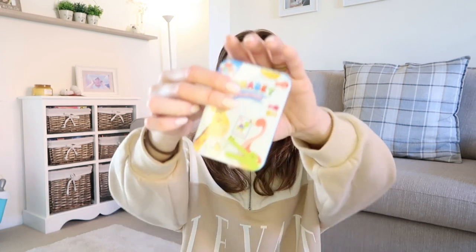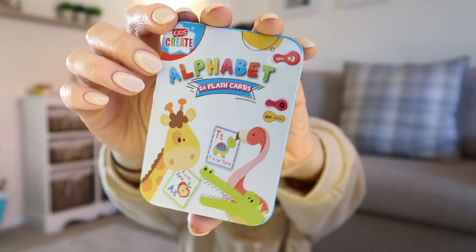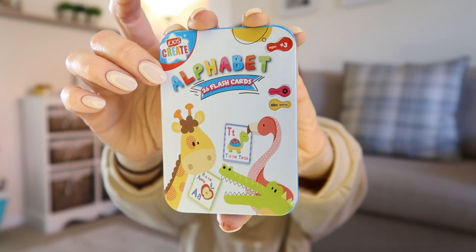Now I'm just going to come on to the last couple of bits. So this one I got from Proper Job, which is really random. I've gone really random places to find different bits, but I thought this was a really nice stocking filler. So this was, I think, only like £1.29 or something like that, but it's just little alphabet flashcards, and they also have the number flashcards as well.